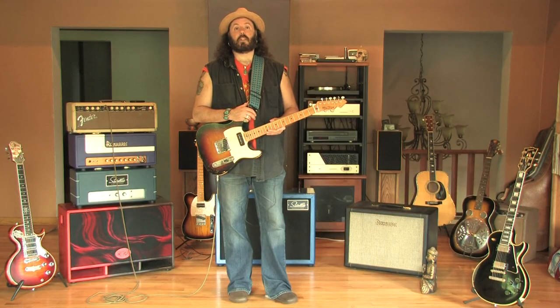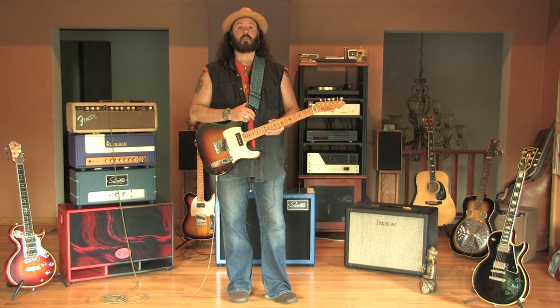KW cabinets are really amazing. They really are boutique made cabinets. They're hand-picked woods. It's a very different construction. The porting and the braceless speaker being in the baffle really does make them sound different. It's like a fine guitar.